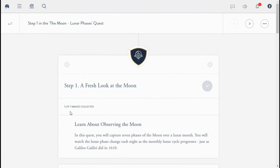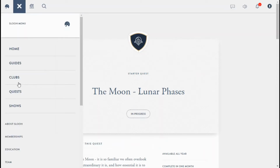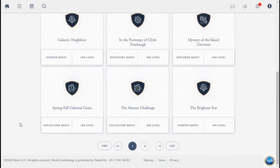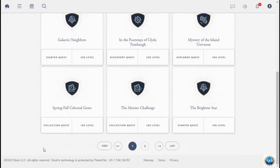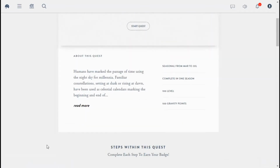What I do want to do while I'm here is actually start off another quest before its season is over. And the one I'm looking for is the seasonal quest, which will be the spring northern hemisphere and fall for the southern hemisphere. Here we go. So this is a collection quest, so we have to collect various objects, spring and fall objects. So let's go and have a look at that one.